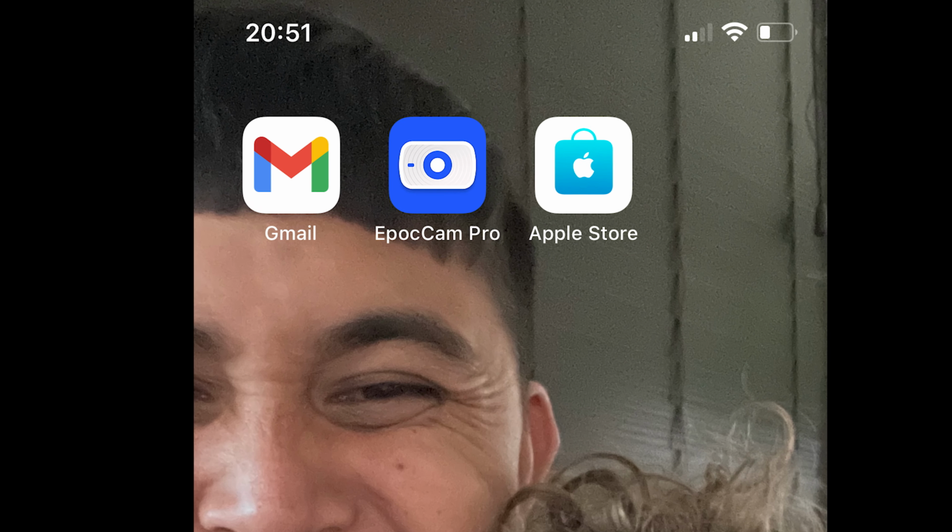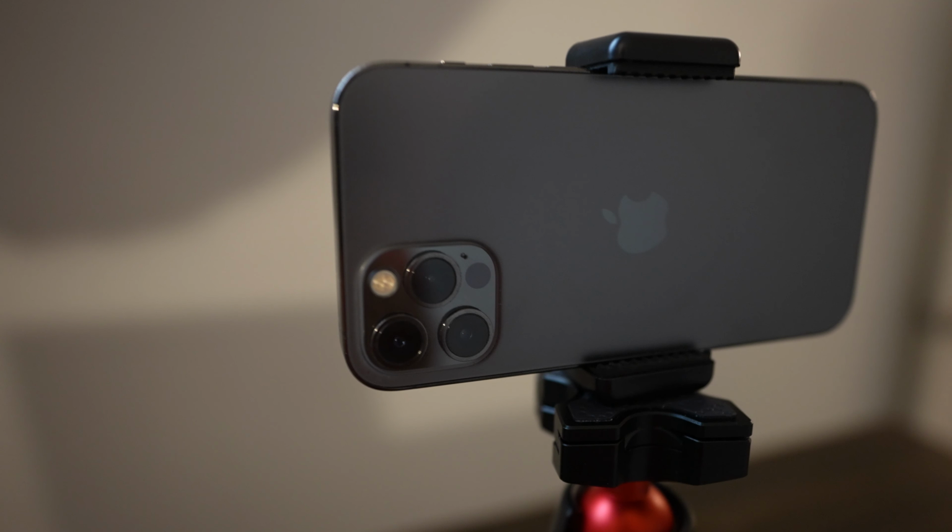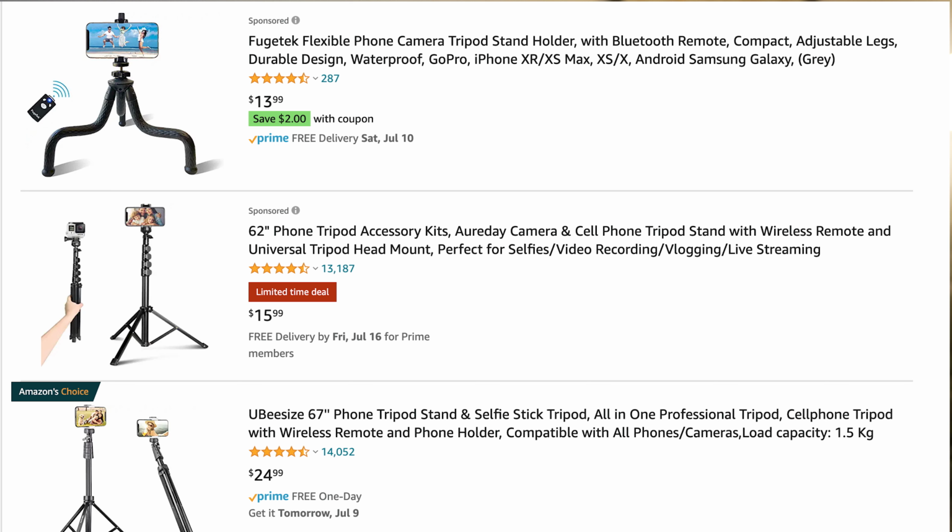Okay, so you can solve this problem by using an app called Webcam Pro. It's $7.99, one-time purchase, and it lets you use your iPhone as a webcam. It's not affiliated. I don't have a specific link to give you. It's connected via Wi-Fi or cable, which the cable will give you the best speed with low latency. You have to buy a tripod if you don't have one already, but they're pretty cheap on Amazon, like the $10 to $15 range.